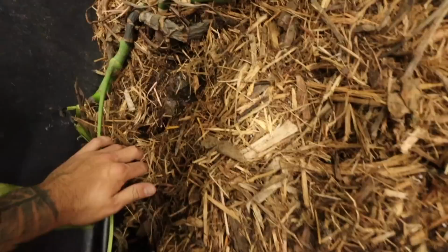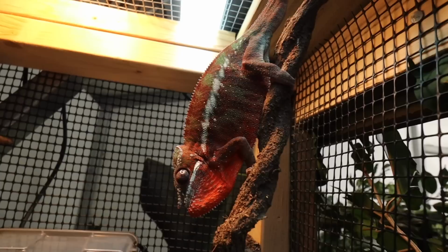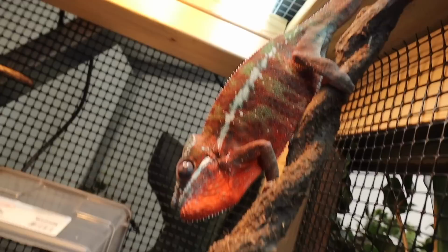Oh, there he is. Hey, Cornelius. I'm gonna cover you back up. Sorry, bud. Don't wanna bother you. That's like someone pulling the sheets off you while you're sleeping. He's like, dude, come on, man. LED lights and let's see what Leo's up to. But there he is. He is so red now, it's crazy. He's getting much larger. He's got a little bit of green on him. That white is so pronounced, but that red is just red, red.